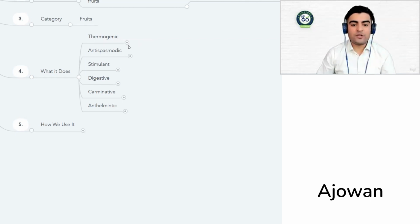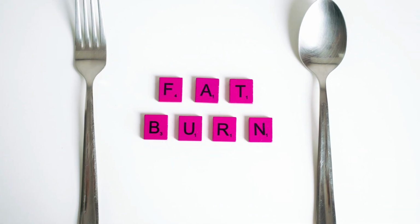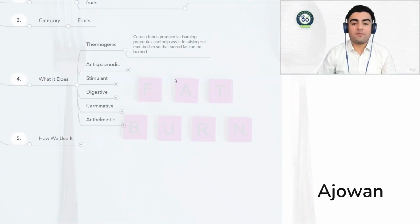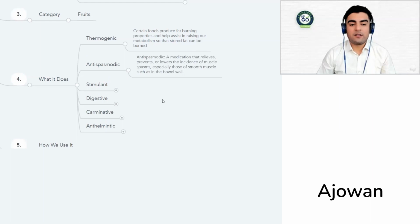So the first thing you need to understand is that it's thermogenic. Certain foods produce fat burning properties and help assist in raising our metabolism so that stored fat can be burned. So if you are overweight and you tried a lot of things, but the results are not coming as you expected, you can try Ajowan, right? It's going to be one of the best natural herbs to burn your fat.